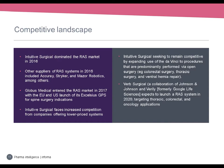Globus Medical entered the RAS market in 2017 when it launched Excelsius GPS for spine surgery. And Verb Surgical, a collaboration of Johnson & Johnson and Verily, is developing a system they project will launch in 2020, but the company has been short on details. We do know that this technology will target thoracic, colorectal, and oncology applications. And in a recent interview with Medtech Insight, the CEO of Verb Surgical distinguished his company from other RAS companies by characterizing it more as a digital solutions company, with their products including a robotics element, as well as other elements such as artificial intelligence.